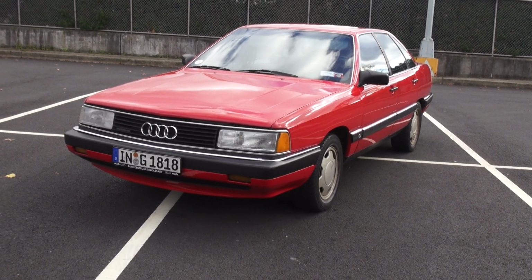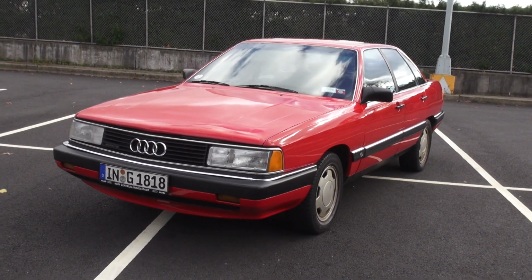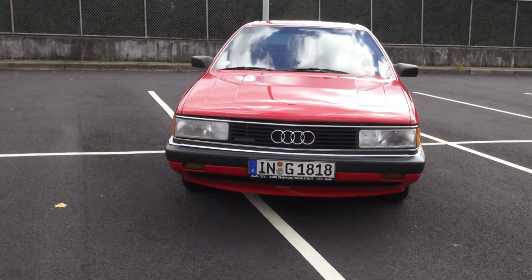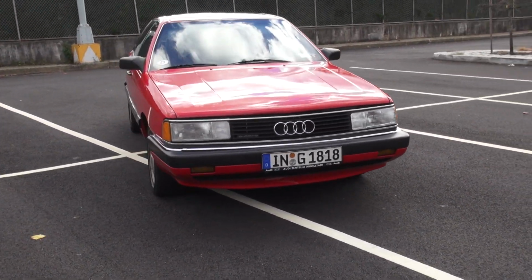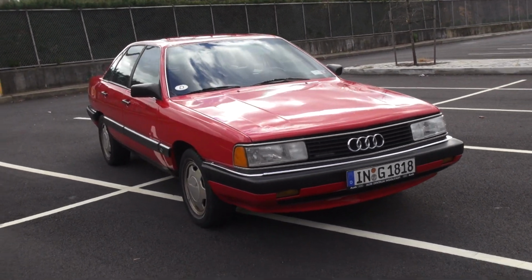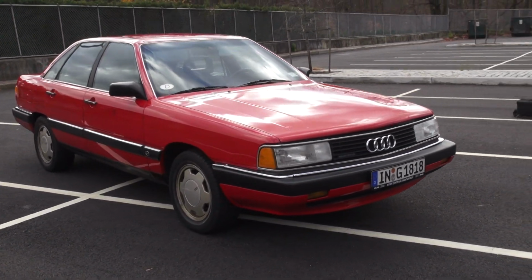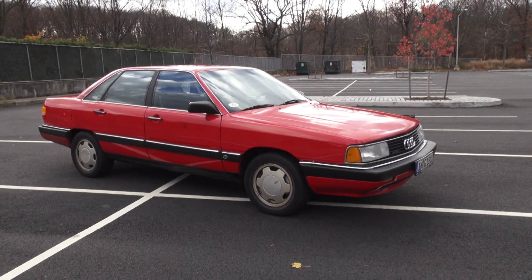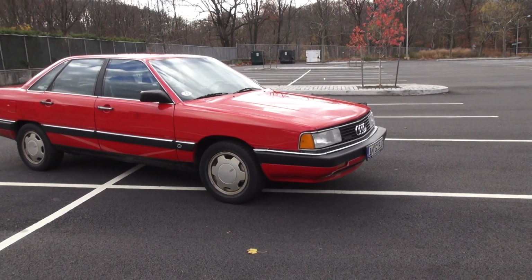1986 Audi 5000CS Quattro Type 44 sedan. One of my favorite automobiles, I have to say. This car has definitely grown on me over the years. I've owned it quite a long time, probably longer than any vehicle ever. I don't know what it is about this car, but it just stays with me.